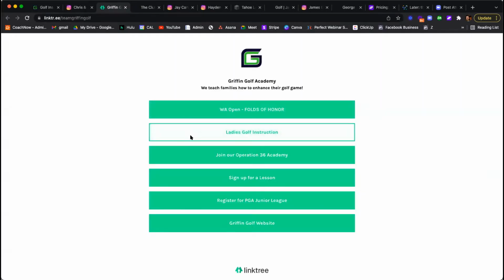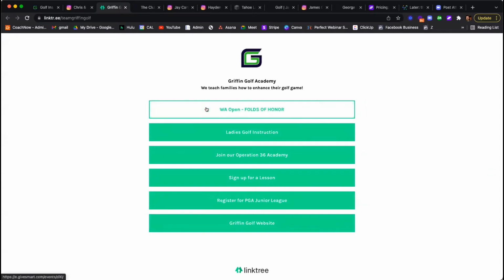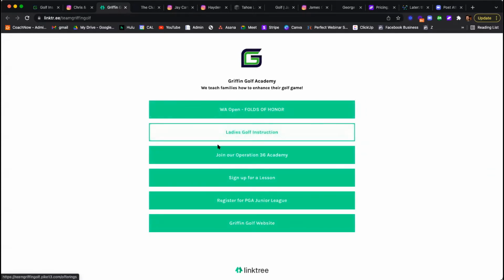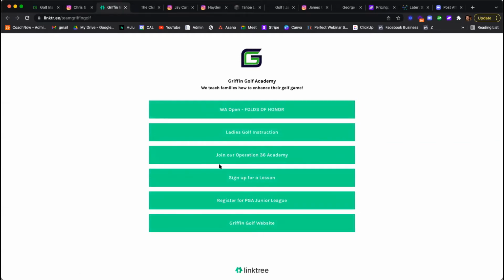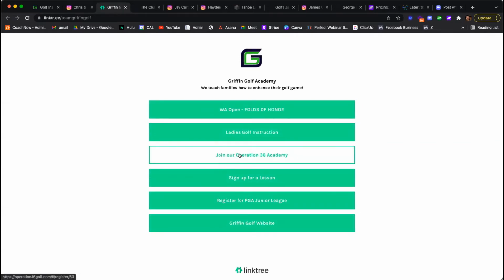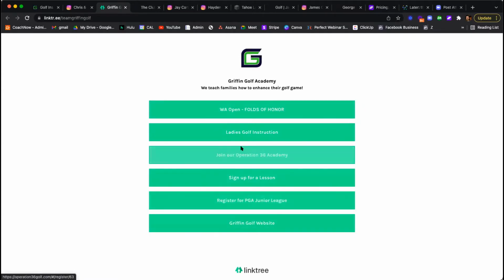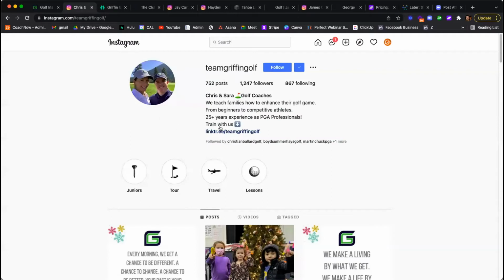So if I click the link tree, which I haven't clicked before, you can see that I've got all these different things. Now, to me, this is probably a little bit more than what you want to represent, because I'm not sure where to click. If I'm a new golfer, I don't even know what Operation 36 is. I have the Fold of Honor. Okay. I don't really know what all this is. So we want to try to be more specific if we can. But I like that they at least have a CTA, because most coaches do not.